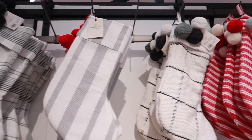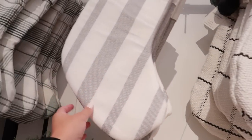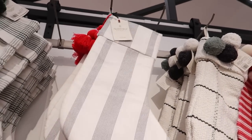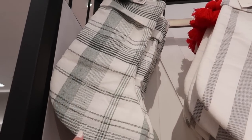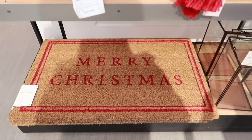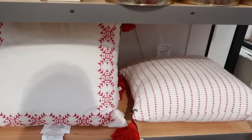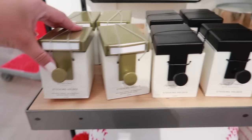They have more stockings here than they had at the other one. And I love this one. And this one's really, really cute too with the red palms. And then they have the same one that they had at the other Target, and then this one as well, which is a green plaid with the palms as well. They all have the palms. I absolutely love this rug, and there's just so many pillows. And they have these really, really cute stocking holders.